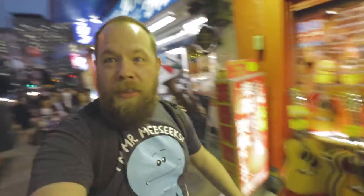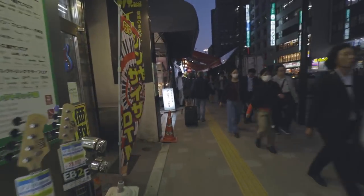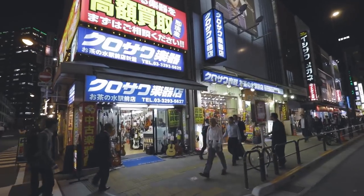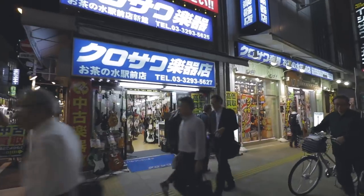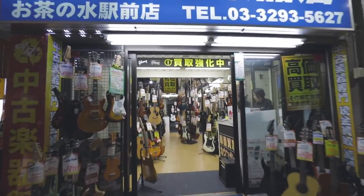So now we are in the Ochanomizu area, and that is a strip with a bunch of music stores. Pretty cool. This strip is about a city block long, on both sides of the street, and it's just music store after music store after music store. It's pretty incredible.